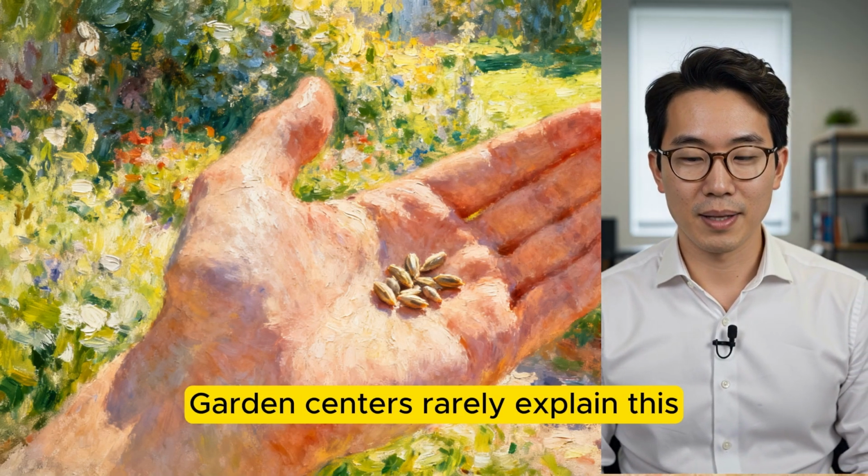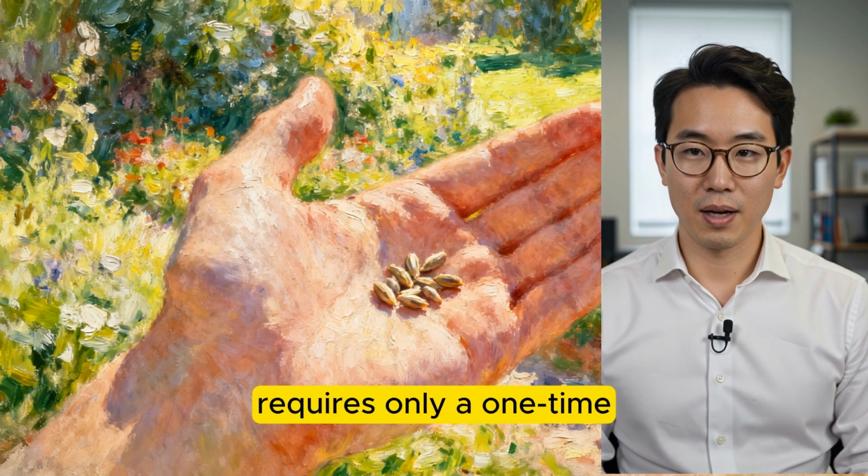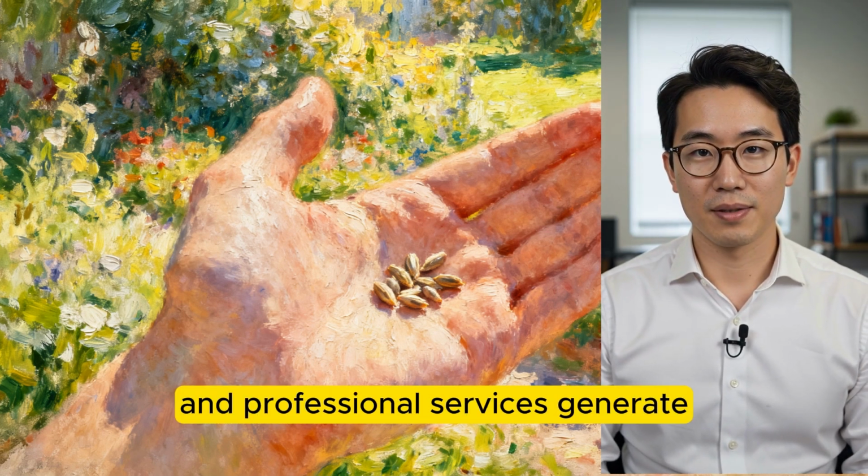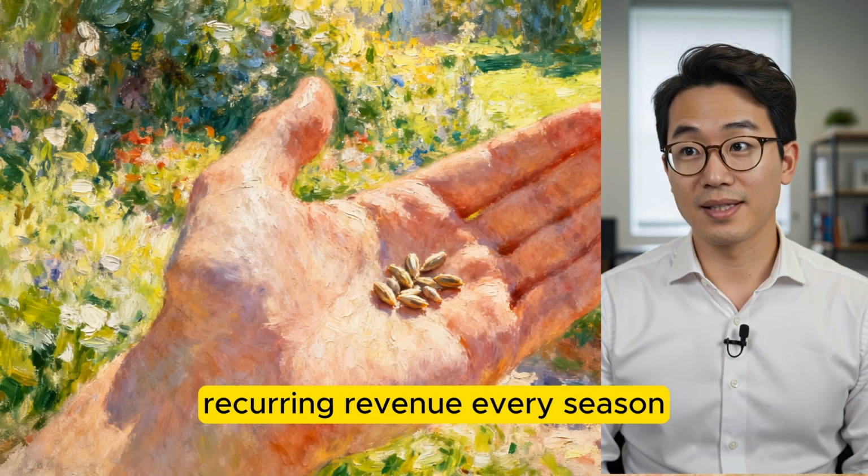Garden centers rarely explain this because the strategy requires only a one-time $3 seed purchase, while traps, sprays, and professional services generate recurring revenue every season.